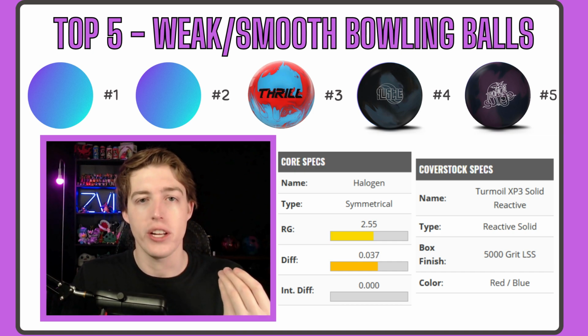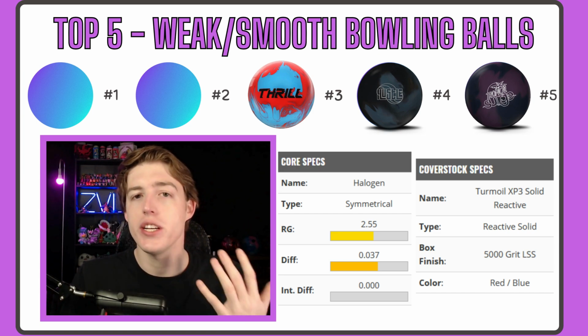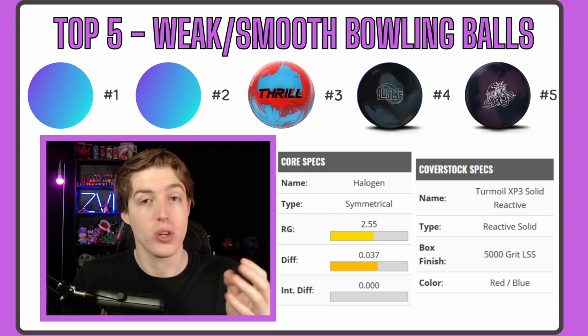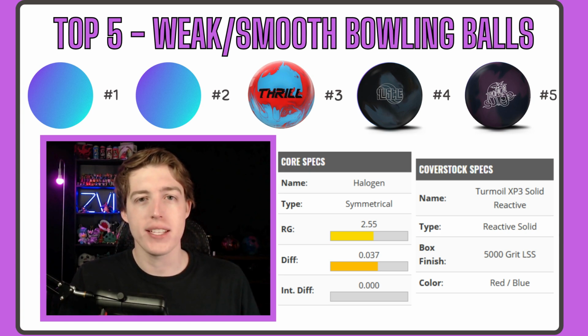Max Thrill Solid is a solid, pretty weak core bowling ball from Motiv. It's their weakest solid bowling ball. However, it has been used on tour. EJ's thrown it a handful of times. This thing can hook, even though it's weak smooth, even though it's a small core, even though it's a weaker cover. This thing can bend the lane. This thing hooks way more than advertised. Motiv was trying to make something that hooks more than it should, and they succeeded.